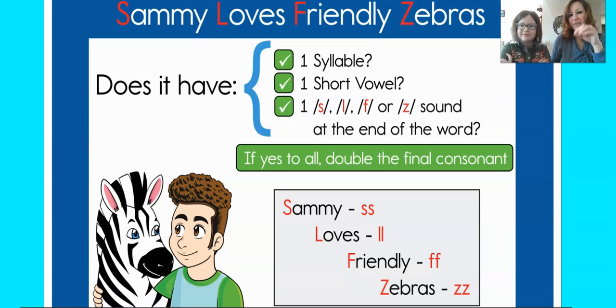You have to double that final consonant. A consonant's a letter that's not a vowel. You double S, L, F, or Z. Sammy loves friendly zebras. Say it with me one more time. Sammy loves friendly zebras. All right, good job. So make sure you say it with us, okay?